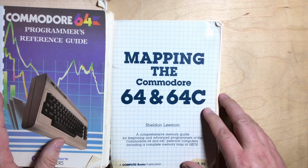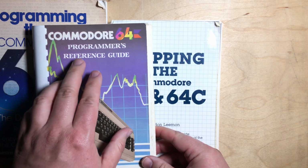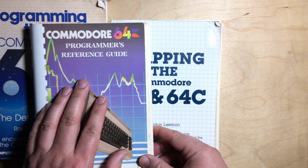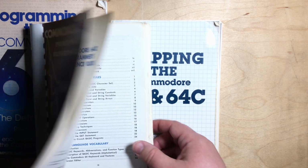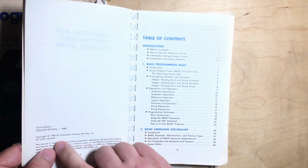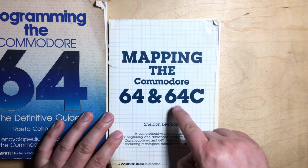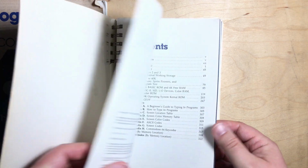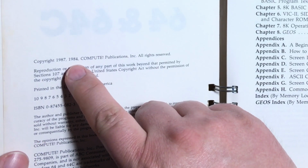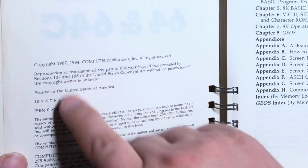In previous episodes of this book club, I've dealt with, of course, the amazing Commodore 64 Programmer's Reference Guide, which was published very early in the C64's life. It says here that's copyright 1982. And then Mapping the Commodore 64, which this is the second edition, but the first edition was published in 1984.